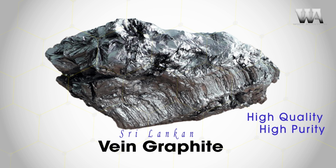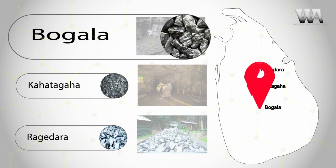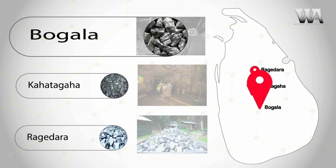The mining and export of graphite are an important part of Sri Lanka's economy, providing jobs and income for many communities across the country. Graphite is mined in several locations. One of the most famous graphite mines in Sri Lanka is the Bogala Graphite Mine, which is located in the Kegalle district. This mine has been in operation since the early 1800s and is one of the oldest and largest graphite mines in the country.